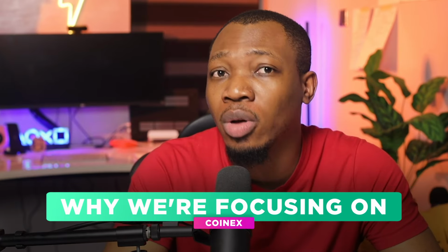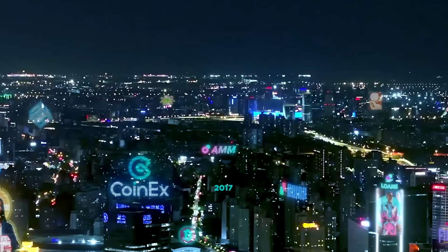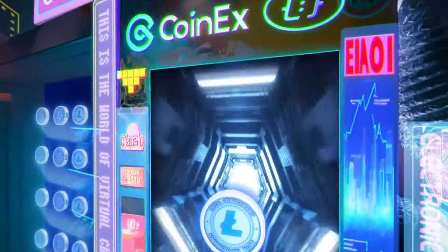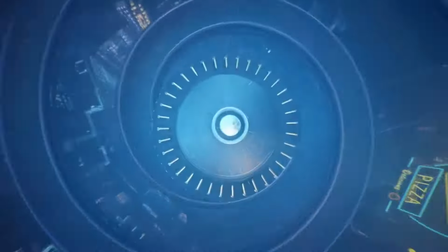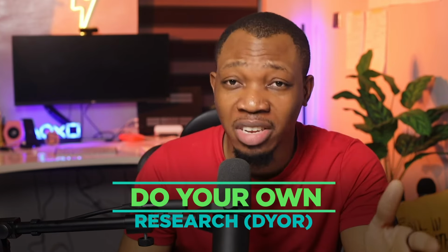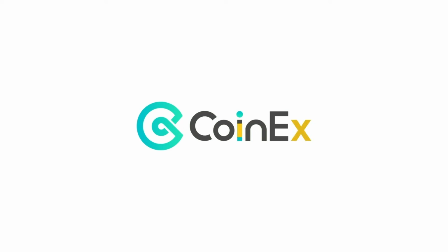Before we jump into the nitty-gritty, let's talk about why we are focusing on Coinex. Founded in 2017, Coinex has quickly become a go-to platform for many traders. It's user-friendly, offers a wide range of cryptocurrencies, and provides both spot and futures trading options. But remember, always do your own research before choosing or jumping on any trading platform, right? Awesome. Let's get started with Coinex.